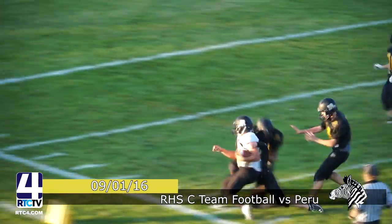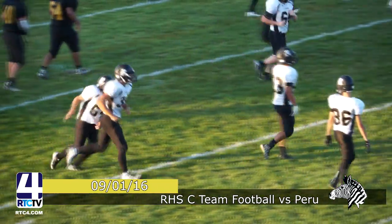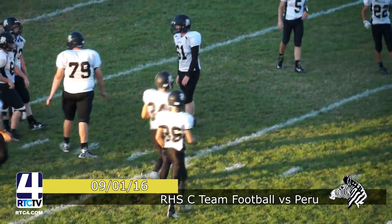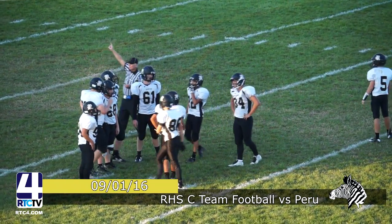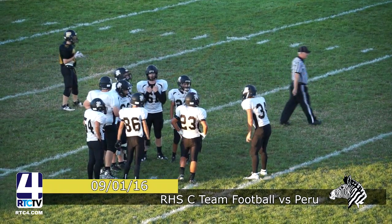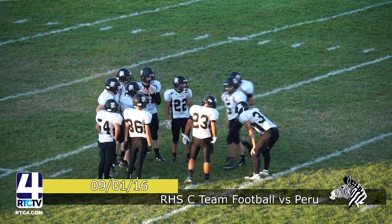Coming to the outside, that's Baker again. Let's see. Force him out of bounds. Nice run, though. Ball carrier is number 34, Bryce Baker. Tackle number 6, Darian Cleaver. More than enough for a Zebra first down. It'll be first and goal. Best drive of the year thus far for the Zebra C team. The Peru 10-yard line. See if they can punch this one in from the red zone now.